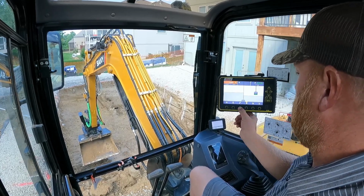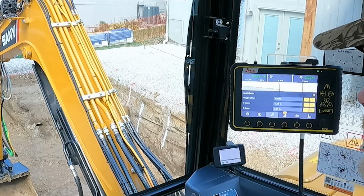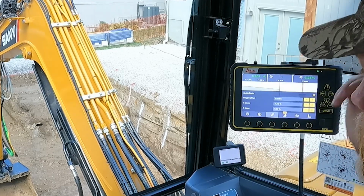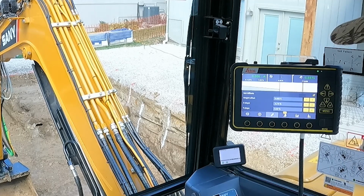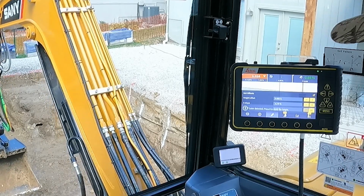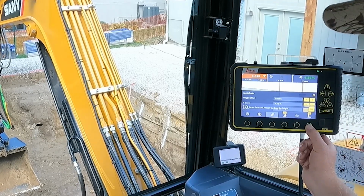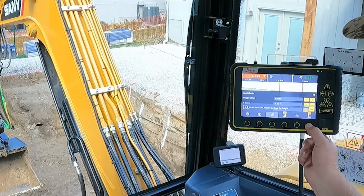First of all, I'm going to put in my slope. I've already had this in, so negative 6.6%. I'm going to go up, find the laser, which there it is. Okay, and now my laser becomes the 0 point. So I'm going to put that in.